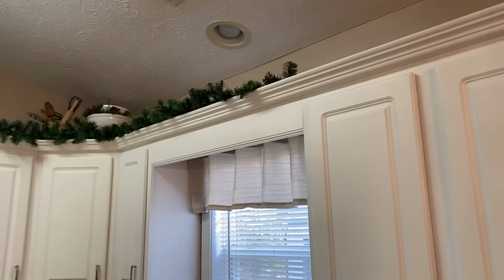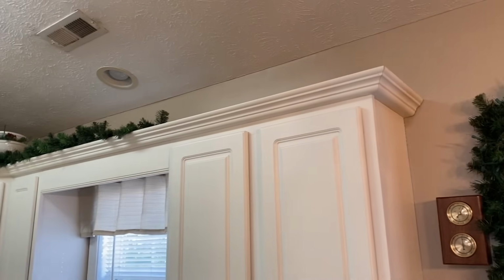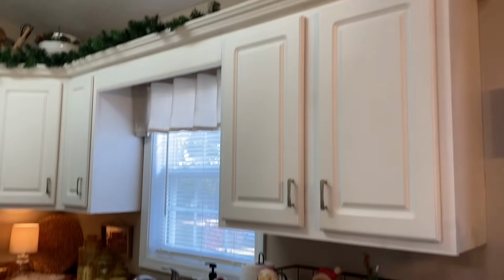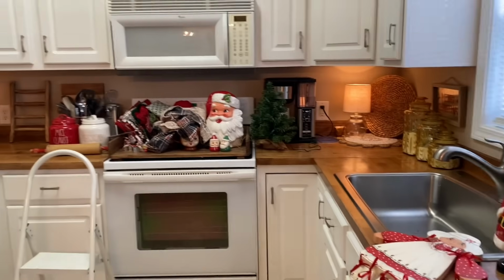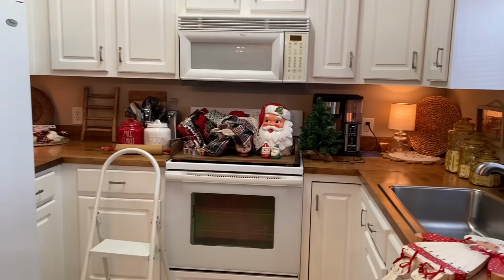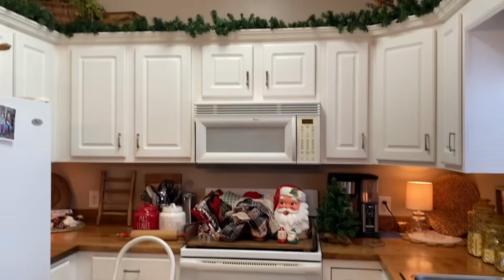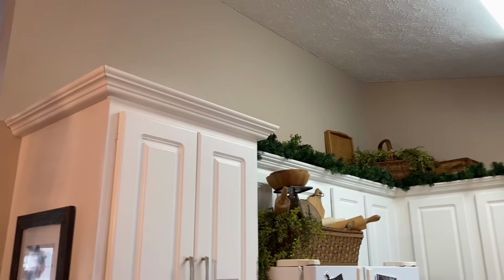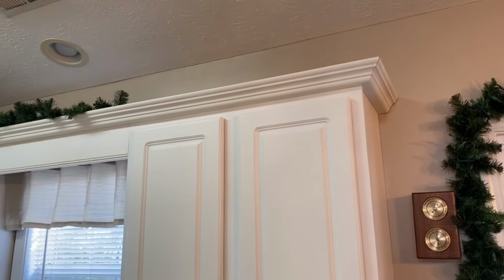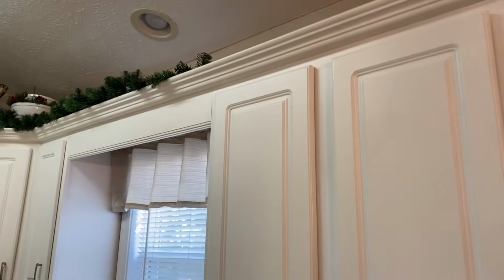Before I go through the trouble of putting all the lights up there, I'm going to put my little knickknacks and decorations. That way I know that I'm gonna like it because the lights are gonna be the most tedious part, I believe. I have to go back and probably get 2 more pieces to finish out everything, but that's okay. We can do that. It's $13, so.